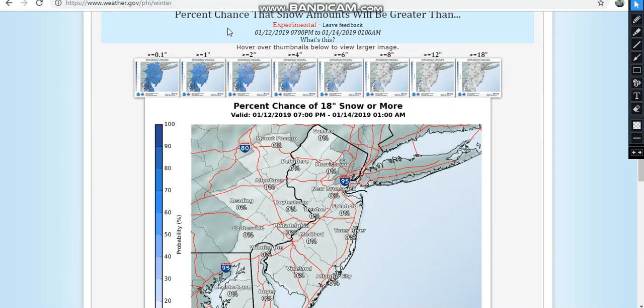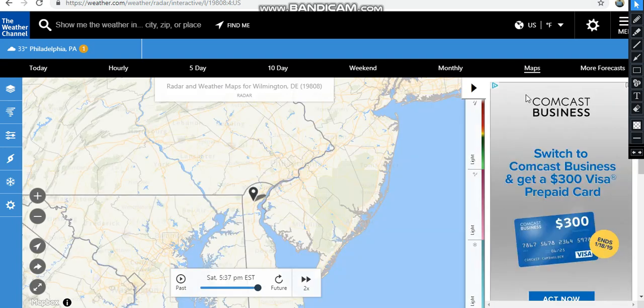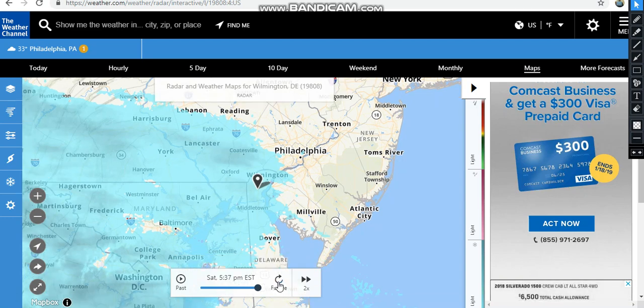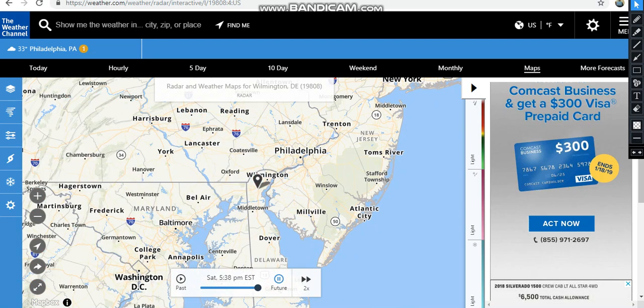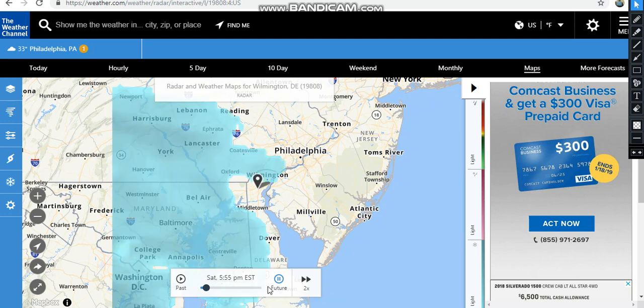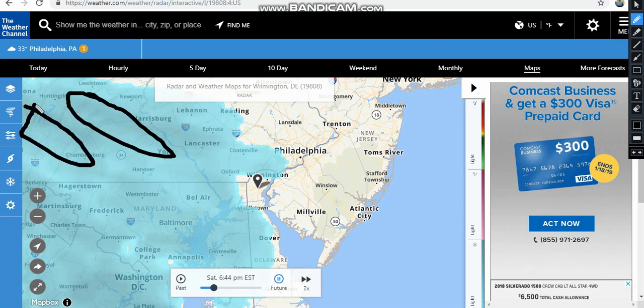Alright, so let's see if our radar is ready for Wilmington, Delaware, and the surrounding areas here. Looks like it is. So we're going to take you to future radar. And you guys got to let it play for it to refresh a little bit. But you can see some heavier snow bands kind of working their way in, okay?